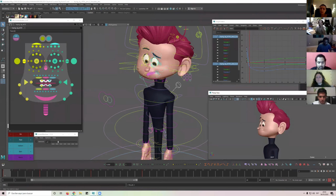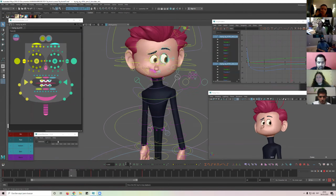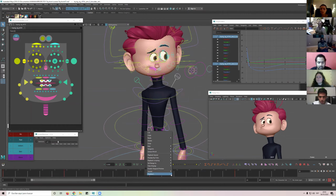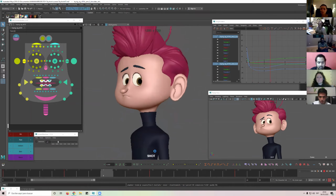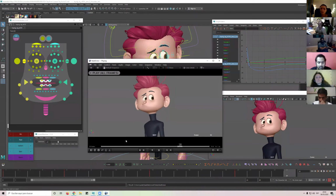Okay, so I have a simple blocking, okay? These are my 4 poses. And now that I have it, I'm going to make sure that this is my timing. Save. Okay, so nothing is going to make so much sense because I don't have so many poses. So it's very slow, as you can see.